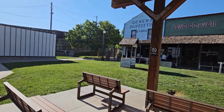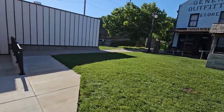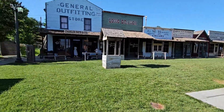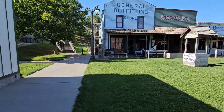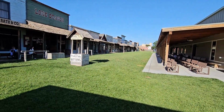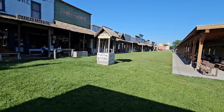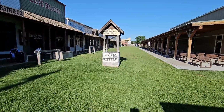Folks, we're outside now, but I'm telling you, it's hot out here. You got the old town here. This is just a replica. They're going to have a gunfight out here at 6:30. The carrying of firearms is strictly prohibited. Violators pay a $100 fine.